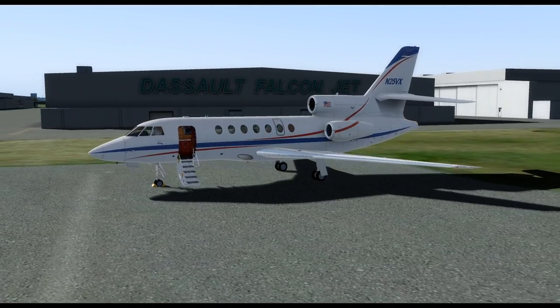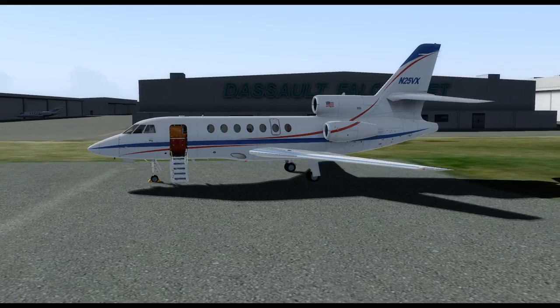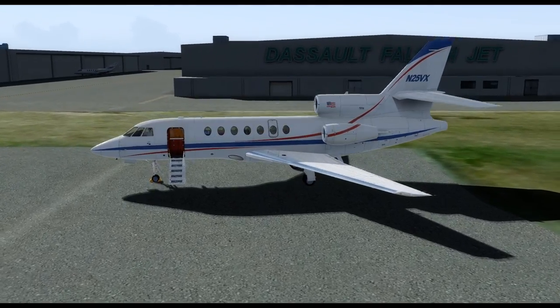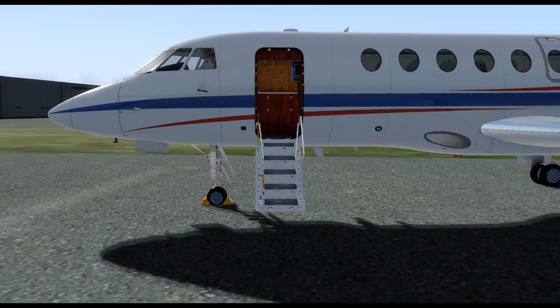Okay, so let's walk up to this beautiful aircraft here. We'll hop in the flight deck, start powering the systems up, and we'll get going shortly. We'll hop up the stairs.